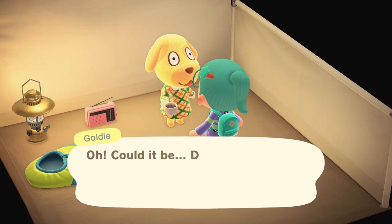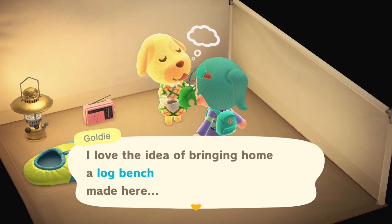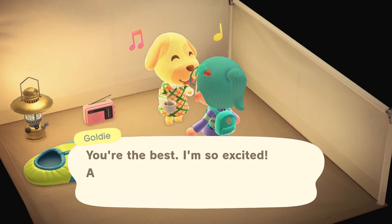Oh, could it be? Did you make the log bench? It's all ready. Here you go. Look how cute she is. She even has a pink portable radio. I love the idea of bringing home a log bench made here. You're the best. I'm so excited. As thanks, I want you to have a toilet cleaning set.